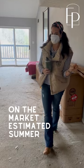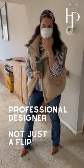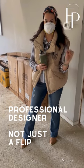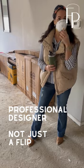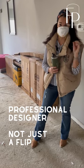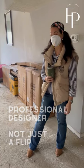A lot of the world here locally has not seen and met this designer. She has a very unique style. And it's a style that's really never been done here in the way that she is gifted and crafted in her ability to do it.